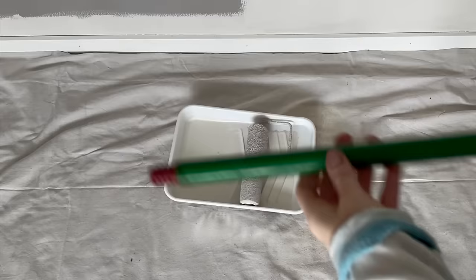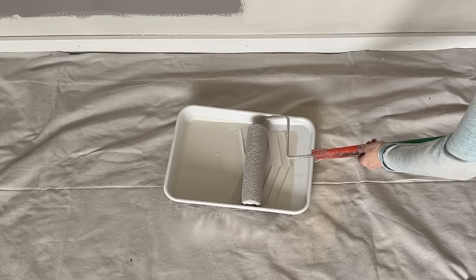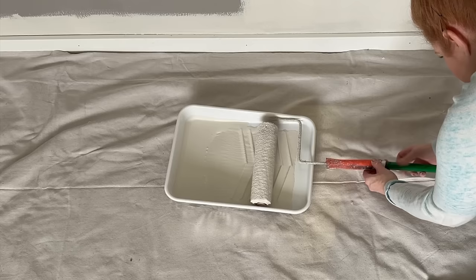In order to make this job easier, I wanted an extension, so I removed the end of a kitchen broom. It wasn't fitting tight, so here I wrapped paper towel around the end. It then fit great. And the other color we chose was conifer green.